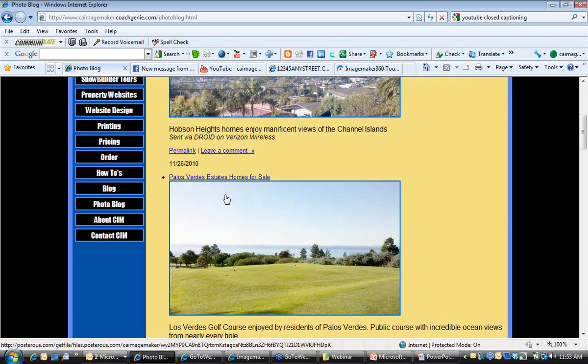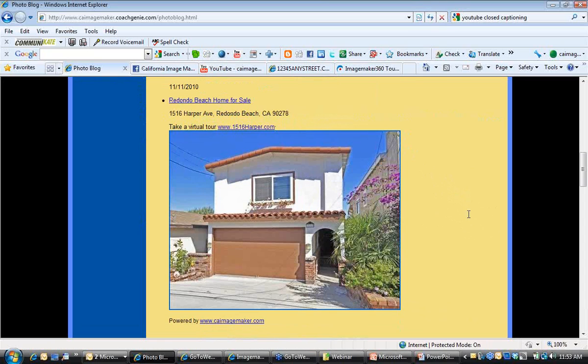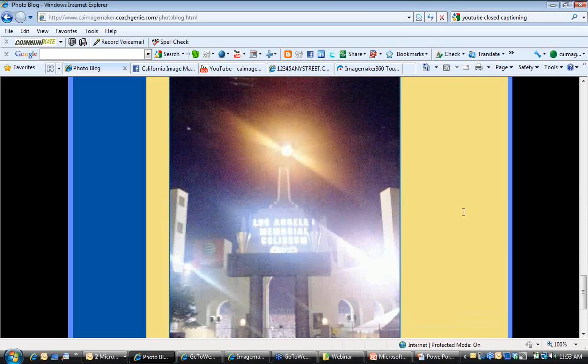I was out golfing in Palos Verdes, and I snapped a quick shot. This is Catalina out here. This is all done via my Droid phone, so you can do it from any device. And this is one that I did from my computer. I had a virtual tour on this, and a property website, and I made sure the link was there. This is all done with one quick, easy email. You can post video on here as well.